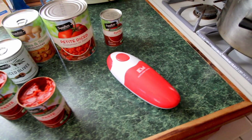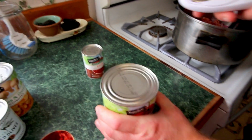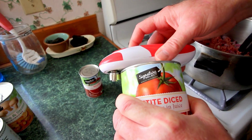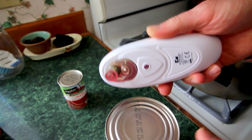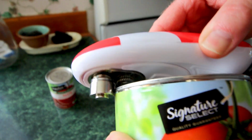So I'm gonna have my husband show you how that works. So it's like any other can opener. You have to make sure that the parts are on the lid correctly. So the edge of the lid goes between this piece and the gear. So you just make sure it's on there. Can you see? Just like that.